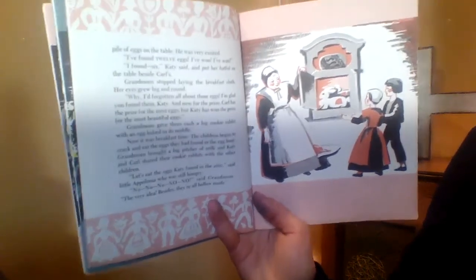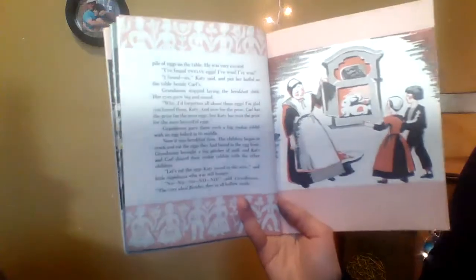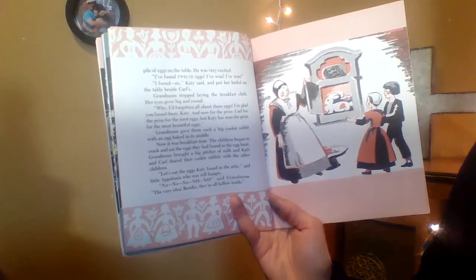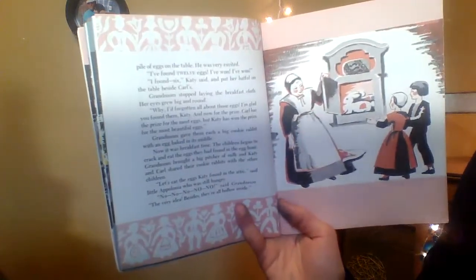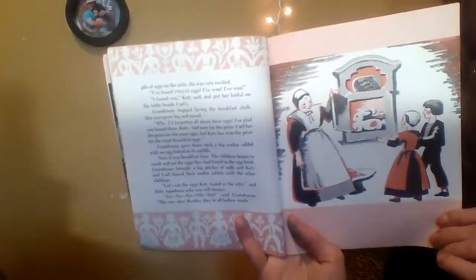And now it was breakfast time. So the children began to crack and eat their hard-boiled eggs that they'd found during the egg hunt. Grandmom brought a big pitcher of milk, and Katie and Carl shared their cookie rabbits with the other children. "Let's eat the eggs now that Katie found in the attic," said little Apollonia, who was still hungry. "No, no, no, no, no," said Grandmom. "That very idea. Besides, they're hollow inside."